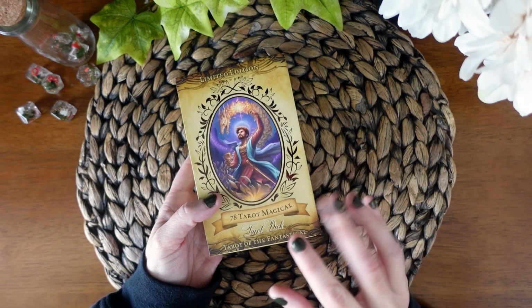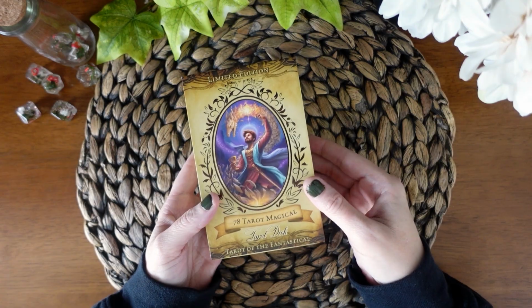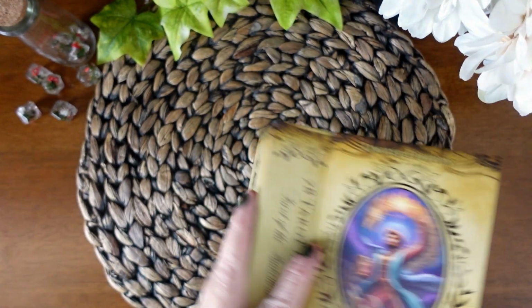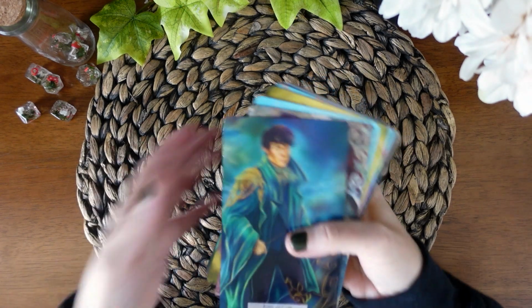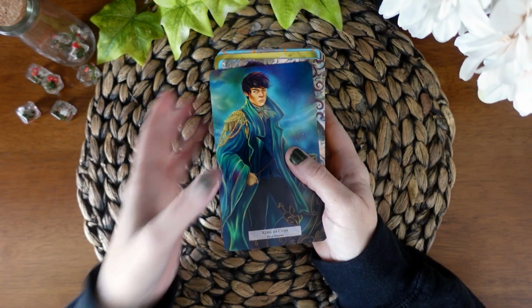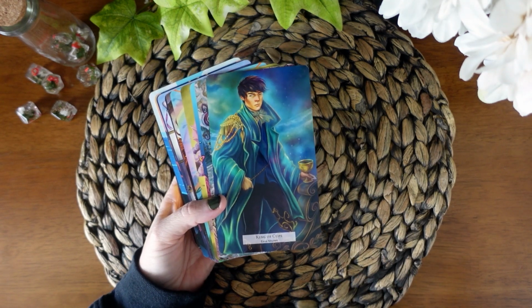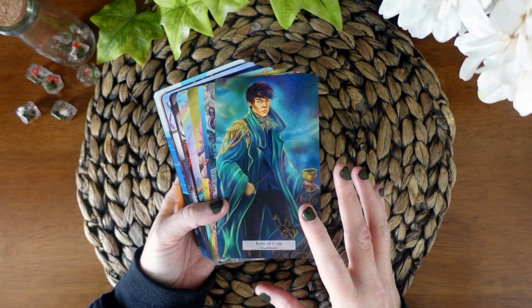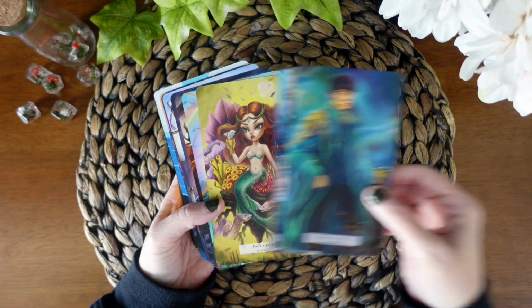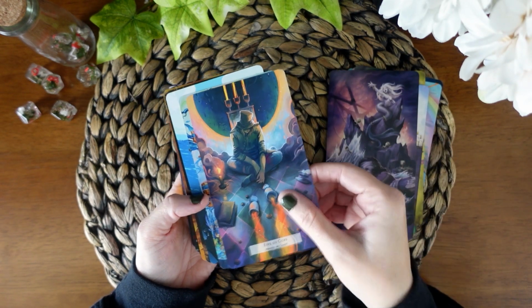So had I known this deck existed, had I been paying attention in the tarot world, I would have backed this deck on Kickstarter and done the whole nine yards, because this is an amazing creation. If you are any sense of a fantasy lover, D&D nerd, anything like Lord of the Rings, I'd say Game of Thrones, but there is a Game of Thrones tarot. This kind of embodies a whole world of that kind of stuff all in one deck.